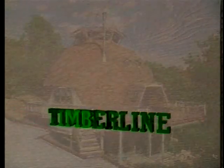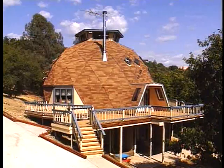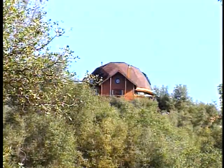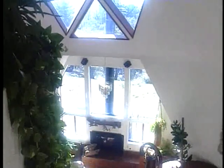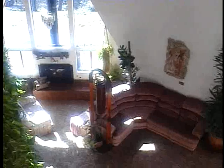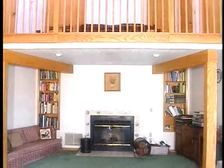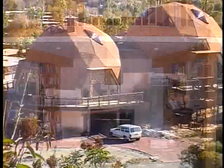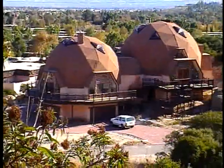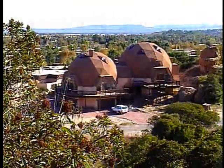Timberline Geodesics. For over 25 years, the leader in the design and manufacturing of one of the most exciting living environments ever envisioned. Timberline Geodesic Domes invoke a warm, personal atmosphere enhanced by high vaulted ceilings and open, spacious rooms filled with natural light. Available throughout the United States and around the world, Timberline Dome packages make it easy, practical, and affordable for people to build and live in their own unique home.